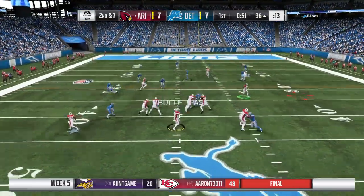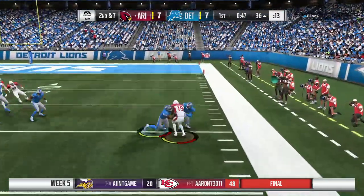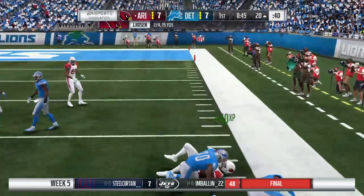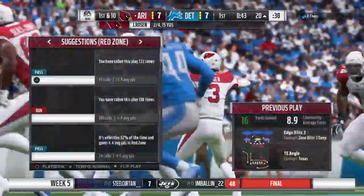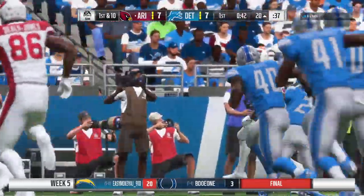On second down, Rosen. Throw right side to Perriman, and it's caught. And he sheds a tackle. Now he's got some space. And they'll get this one to about the 20-yard line. His first catch, good for 16 and a first.